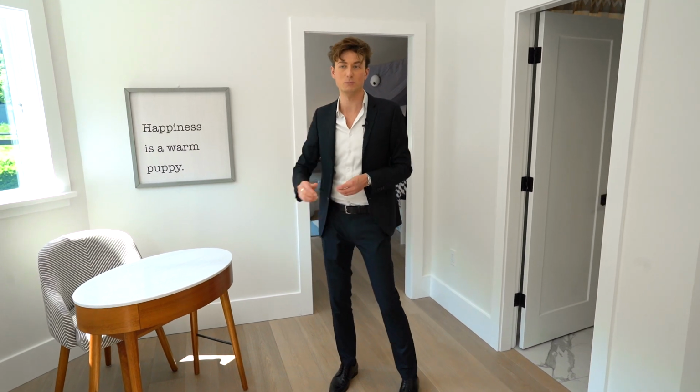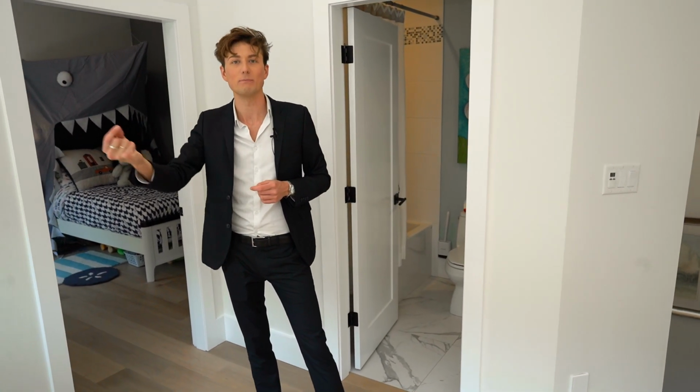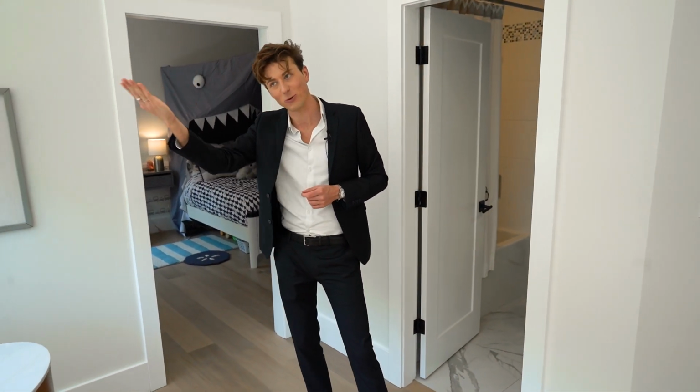But what this is great for right now is a family with 2 kids, because we have child 1 in here, child 2 in here. They can meet and play in the middle. They can have a play area. We can put a little couch here. We could put a little desk here for homework. And we have gorgeous south-facing light streaming in from the windows right over here.